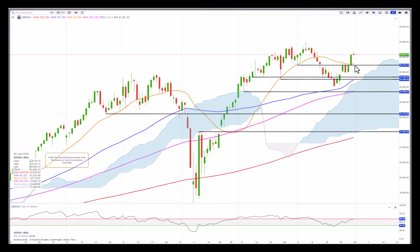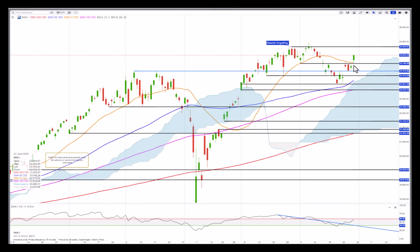If it slides back below 23,740, well, then the bullish trend is in jeopardy. But with the moving averages, the 55 and 100 coming up there, I think it's just a question about time before it will test the previous all-time highs there.